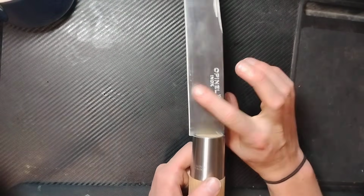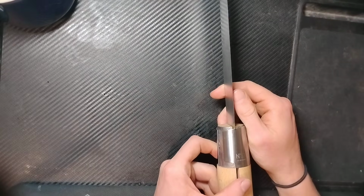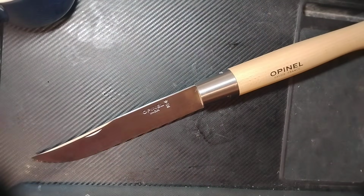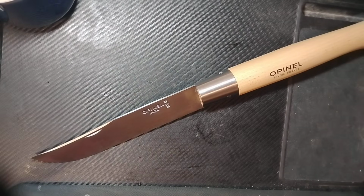And they absolutely take advantage of it. It is essentially a full height flat grind. The thickness behind the edge is extremely, extremely minimal. This thing slices like an absolute dream. If you just need fuck off amounts of edge retention for an extremely slicey knife, you can cut a lot of stuff with this.